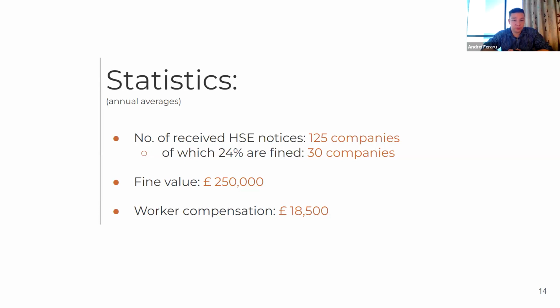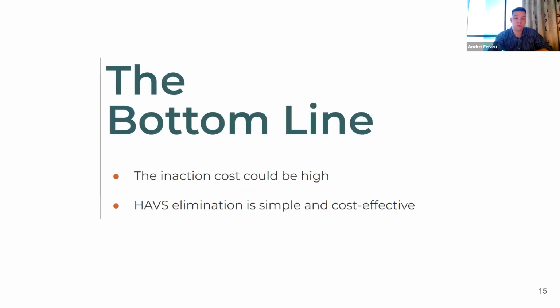The average value of a fine is 250,000, and then you would have to pay worker compensation every year as well. So the bottom line is doing something about HAVS can be quite cost efficient and very easy to implement. And it's much more expensive not to do anything about HAVS.